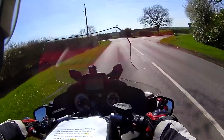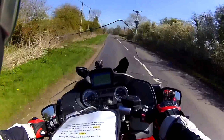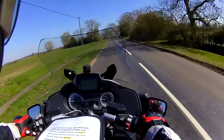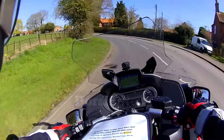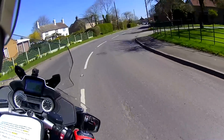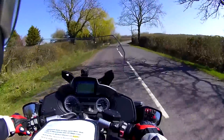Another 90 degree here. So the beauty of having a sat nav, you can actually just glance down, and especially on roads like this, with bends always jumping out at you, you can actually see a 90 degree coming up. So you can be ready for it. Kind of pre-warns you. What's this place? Horsington. A lovely little place. I have to say the road surface has been pretty damn good most of the way. Not a massive load of potholes.